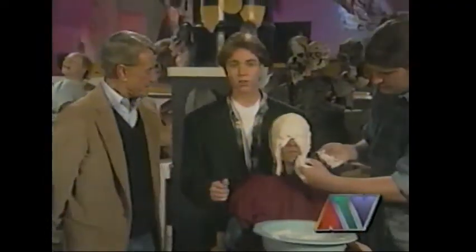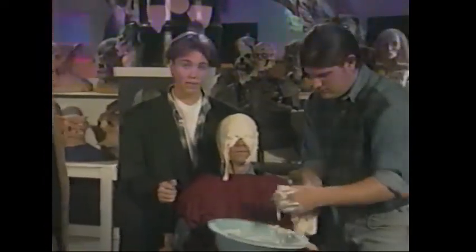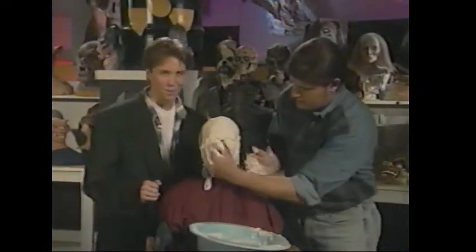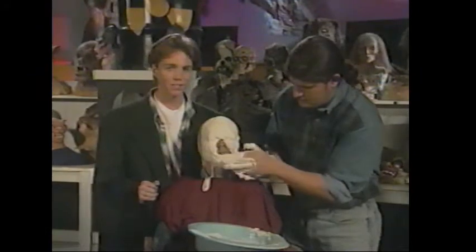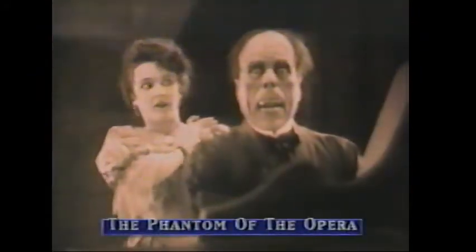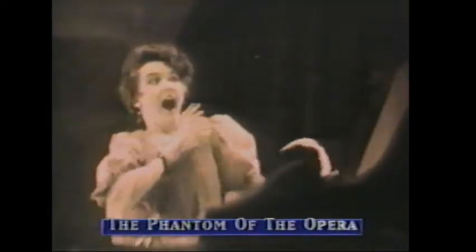The makeup artist starts by taking a life cast or mold of the actor's face using a fast-setting substance called alginate. It is a messy process, but not as unpleasant as makeup used to be. In the 1925 silent classic, The Phantom of the Opera, character actor Lon Chaney tilted his nose up by gluing a piece of clear fish skin from his nostrils to his forehead.